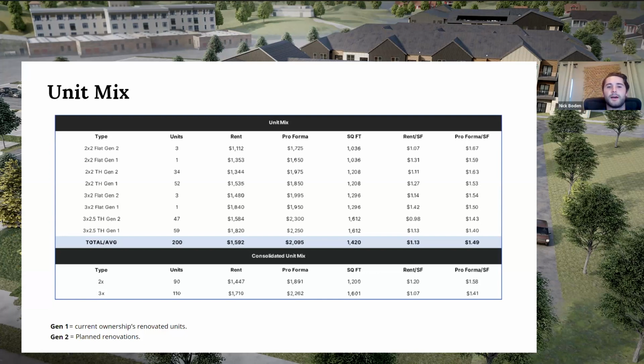First slide here, looking at the unit mix, the total average pro forma rents that we're targeting is $2,095 chunk rent, $1.13 a square foot. The interesting part about this property is the size of these units. They're townhome style, 1,420 square feet across the board. So while our chunk rent is reaching $2,000, our per square foot is pretty low at $1.13. And, like we previously mentioned, there's a nice spread between the rent to own percentages.